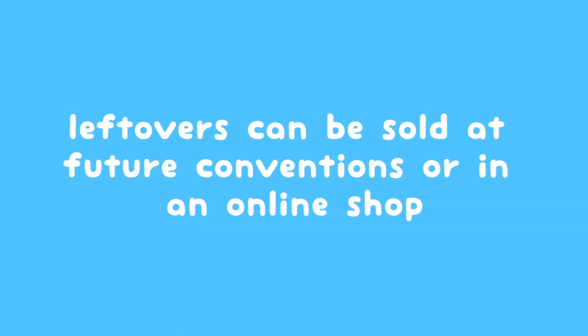after the convention is over at other conventions you may be attending, or if you have an online shop, you can sell them there. If you have no plans for other conventions or an online shop, then maybe that's something to consider and you should stick to a lower stock amount.